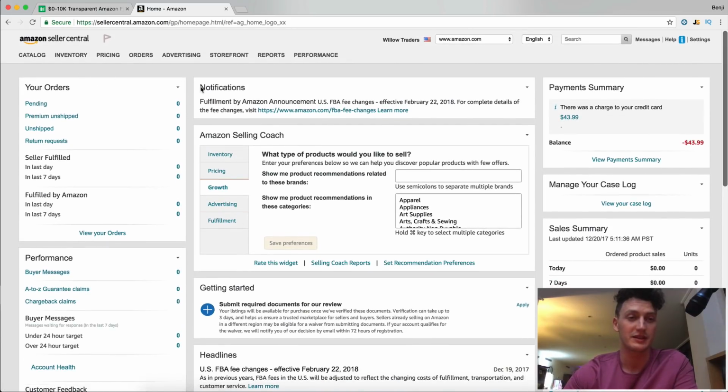What we want to do is set up our first listing so that we can get a barcode, number one, to send to our supplier so they can put that on the exterior of the packaging. And number two, just have that listing so we can keep coming back and optimizing it tomorrow, keyword research, all that stuff, so it will be showing high in the search results. And also just so we can keep everything in one place, once we take photos and everything, we'll be able to just upload them straight away.